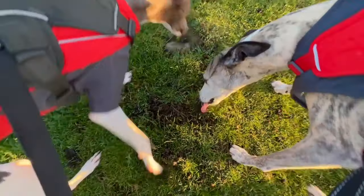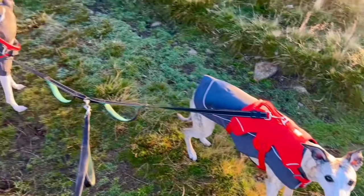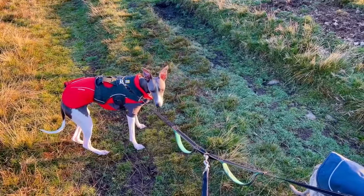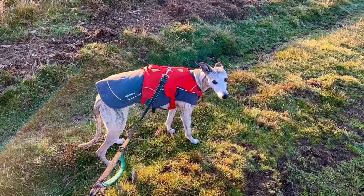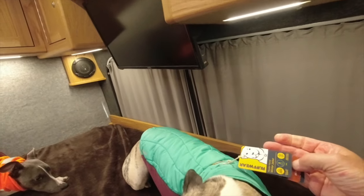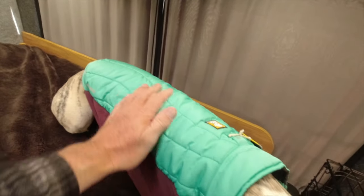Leave it alone. Lovely morning. Look at you two all poshed up in your new Ruffwear gear. Hey, Rosie, is that warm, that quilted jacket? And Louie's got an overcoat on, and the new harness. He's wearing one of the padded jackets, and this is the Power Hound, and this one's a size small and it fits him really well.